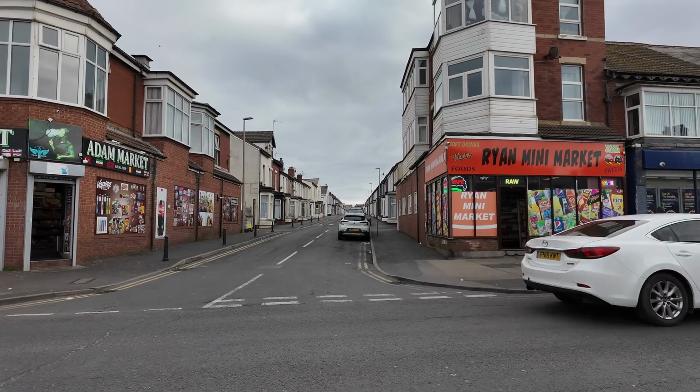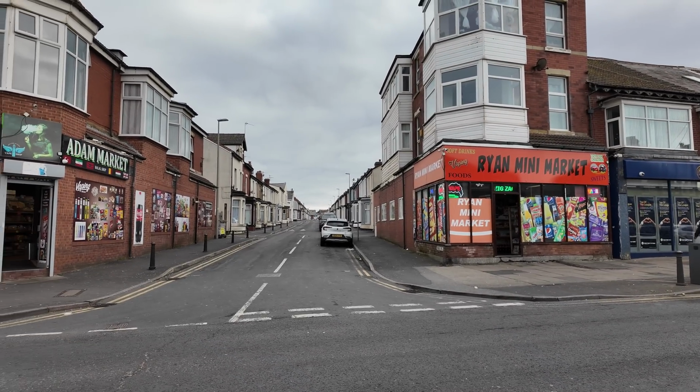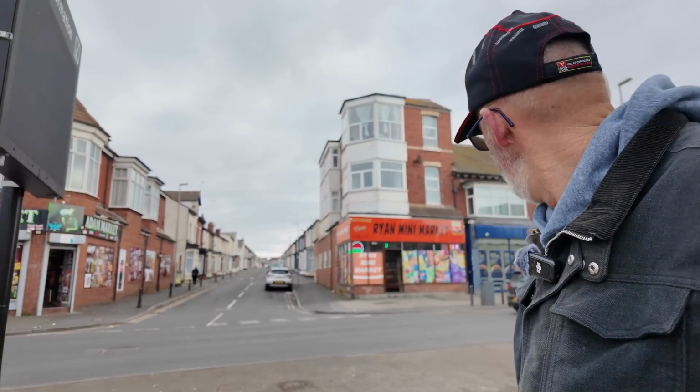That road there is called Ribble Road. I've just had to do a recount. I've had to go back and do a recount because I'd lost count there. But we're up to 10. Yeah. That's a bit fast. We're up to 10 with this one, Adam Market.